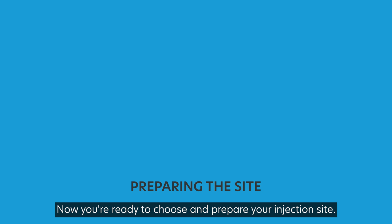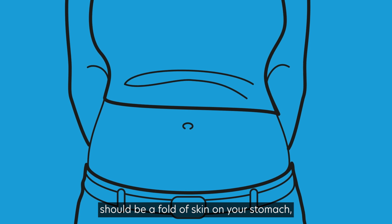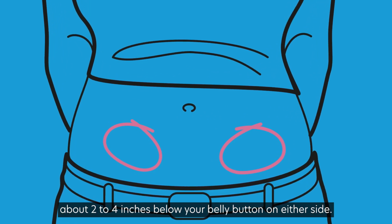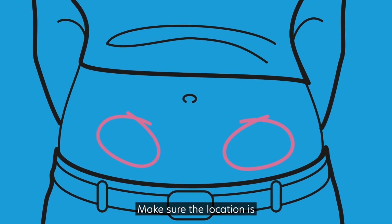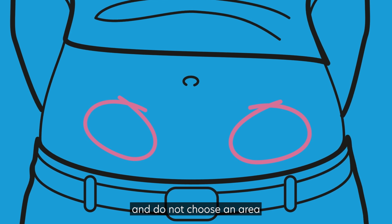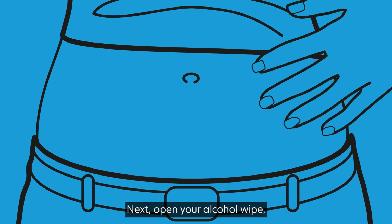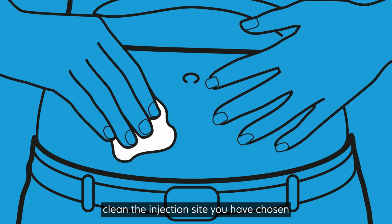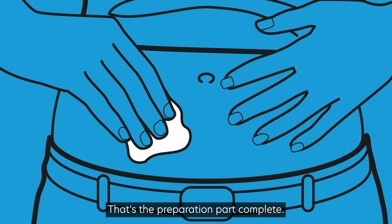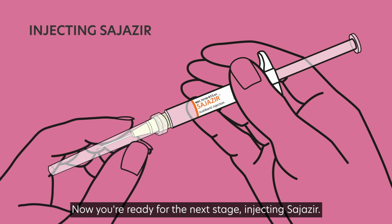Now you're ready to choose and prepare your injection site. The location for the injection should be a fold of skin on your stomach, about 2 to 4 inches below your belly button on either side. Make sure the location is at least 2 inches away from any scars. And do not choose an area that is bruised, swollen, or painful. Next, open your alcohol wipe, clean the injection site you have chosen, and then allow it to dry. That's the preparation part complete. Now you're ready for the next stage, injecting SAJAZIR.